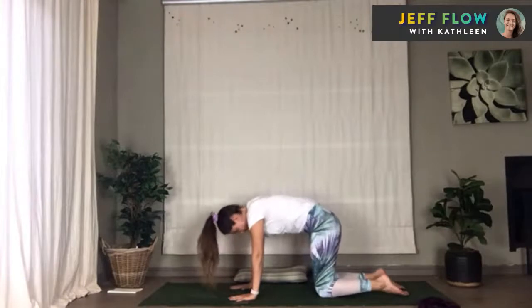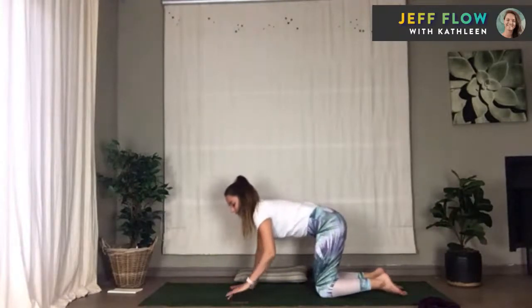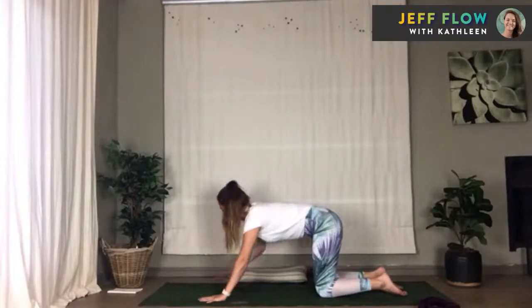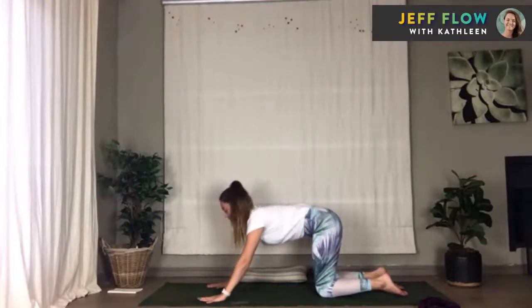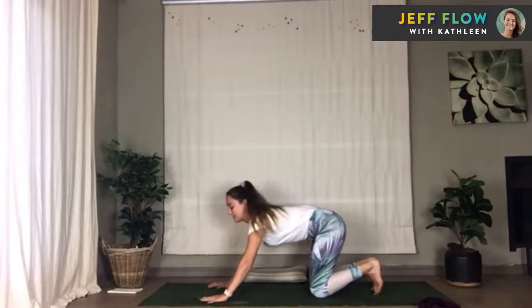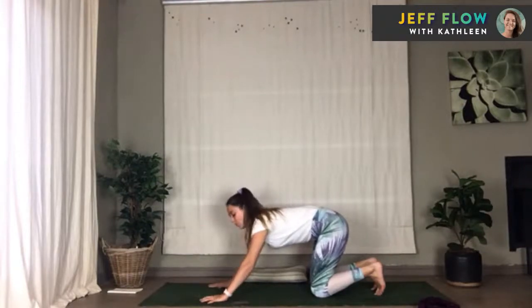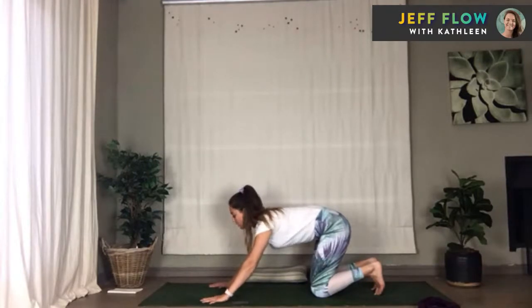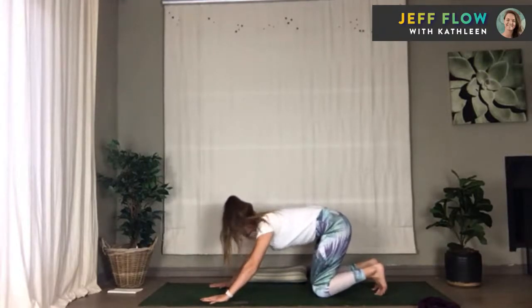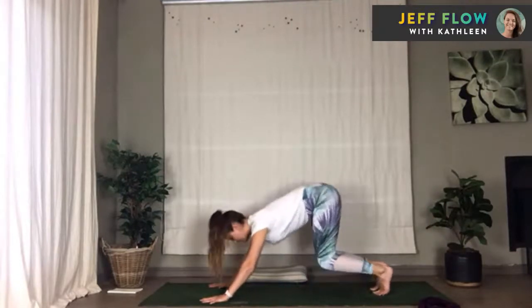Nice. Coming to a neutral spine. You're going to take your hands about 1 hand's distance forward in front of you, shoulder distance apart. Tuck your toes under, and we're going to find a downward facing dog with bent knees, right? So my palms are spread. I'm grounding through all 4 corners of my hand and all 10 fingerprints. Straight arms, lower belly lifts, toes tuck under, and then I lift my hips, okay?